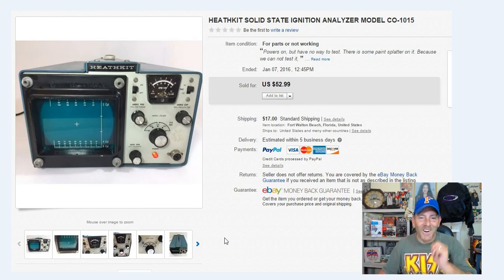I think I paid $3 for this at a yard sale. It was full of dust too, so I cleaned it up a little bit. And the old vintage analyzers, some people, if you have those older cars, they will use stuff like this.